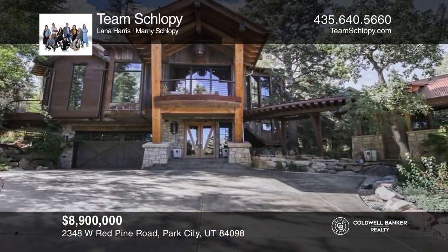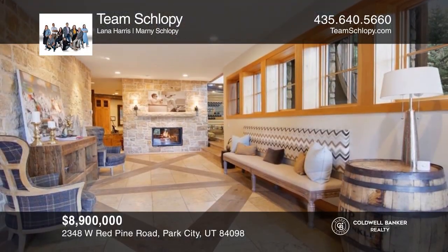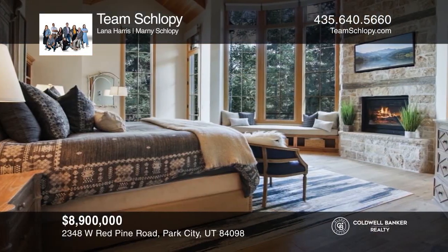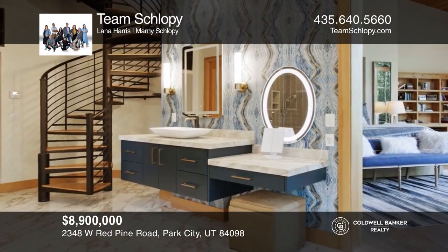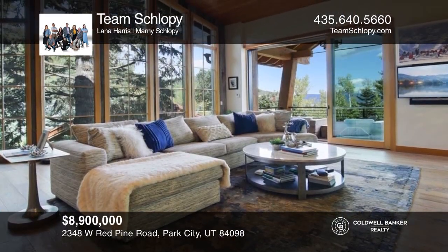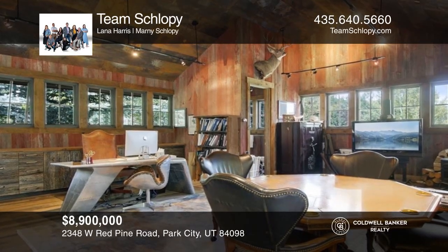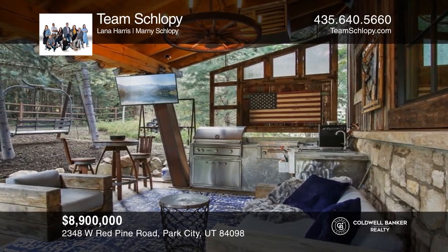You'll love this private ski-in, ski-out architectural gem in Timber Wolf Estates. Upon entry, you are drawn to the double-sided gas fireplace, where you see a glimpse of your refrigerated wine room. A primary suite boasts a 2-story closet with a spiral staircase. The features within include 3 ensuite bedrooms, 3 stacked washers and dryers, a dog wash, 2 separate heated 2-car garages, a water feature, and a private detached office. Your dream home is waiting. Call Team Shlopi to schedule a tour.